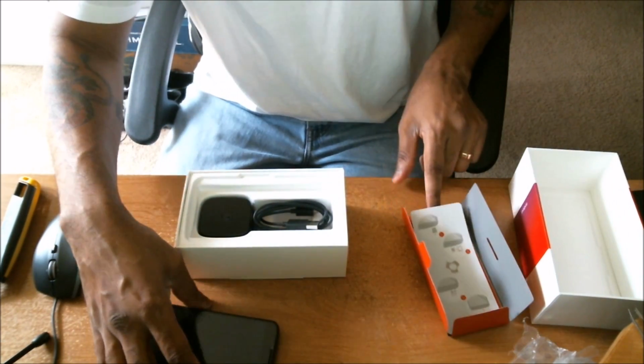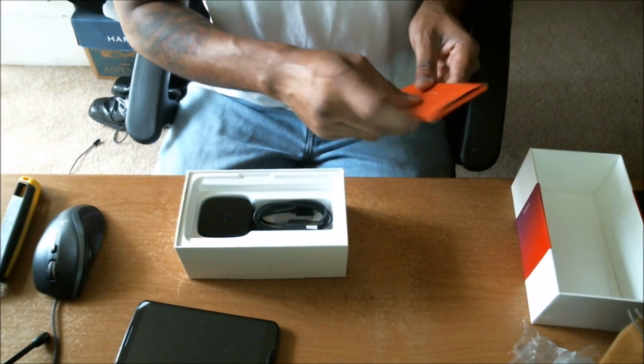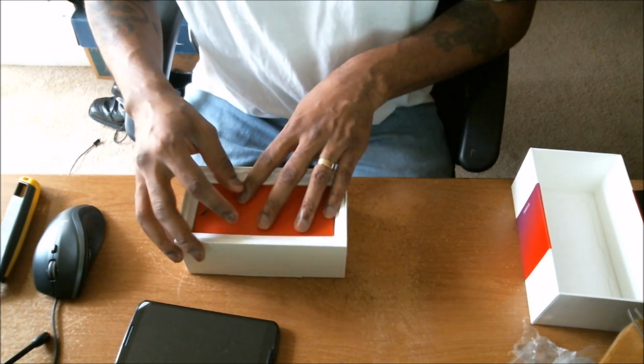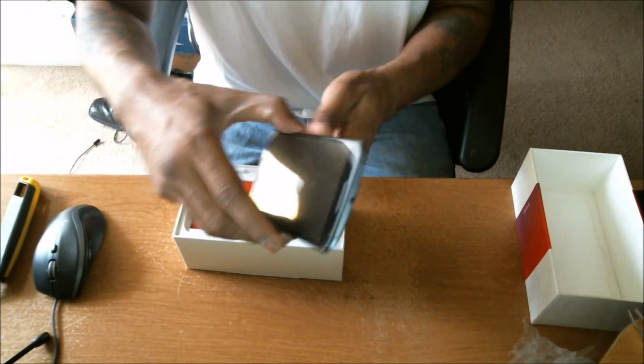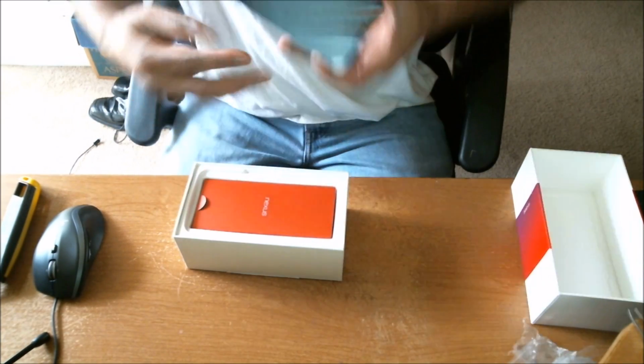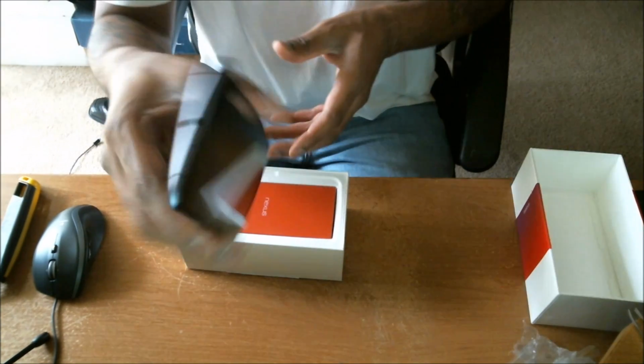But once again, this is just a quick unboxing of the Motorola Nexus 6. It goes off contract for about $649 plus tax for the 32 gig flavor. For the 64 gig flavor, it's $699 plus tax. When I went to order, I actually wanted that one. This is the Midnight Blue.